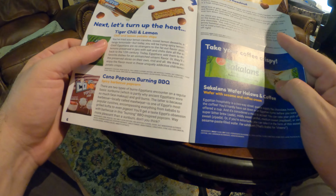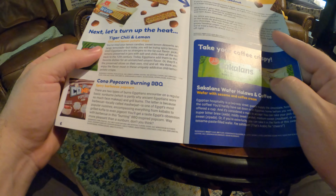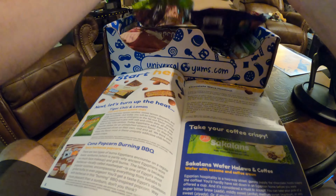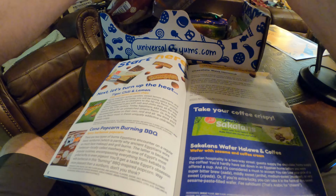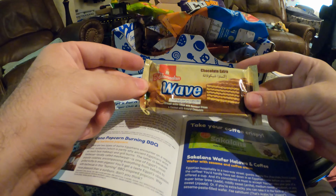So start here, we're going to do the chocolate wave hazelnut. It's a chocolate covered wafer with hazelnut cream. Usually I dive through this box ahead of time, but I did not this time. So, of course it's right at the bottom. Alrighty, the chocolate wave hazelnut.